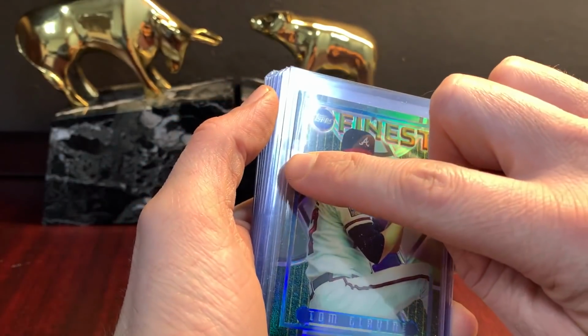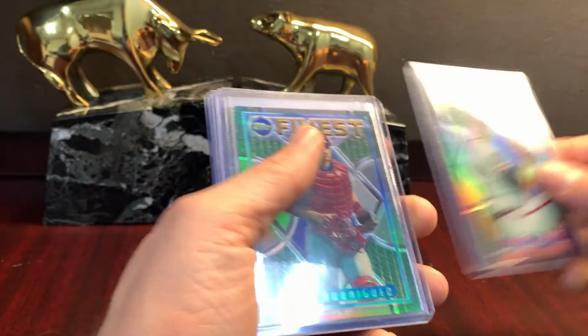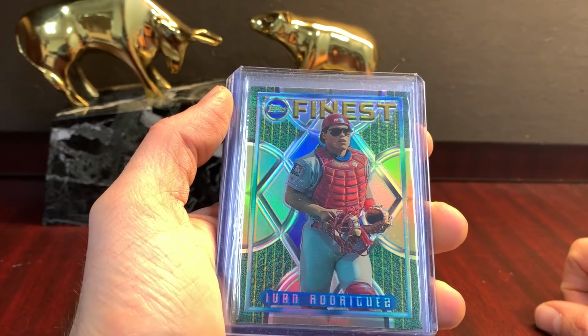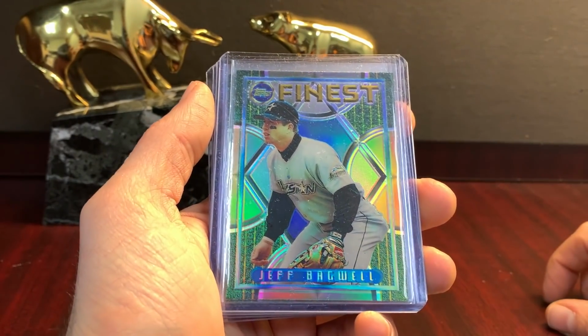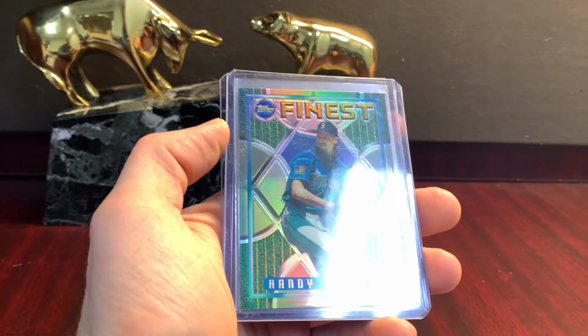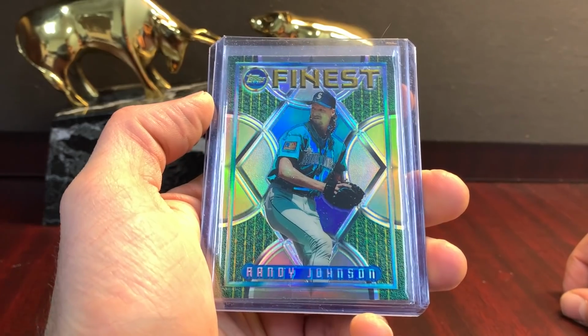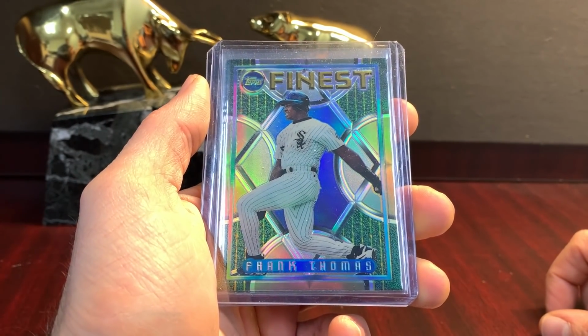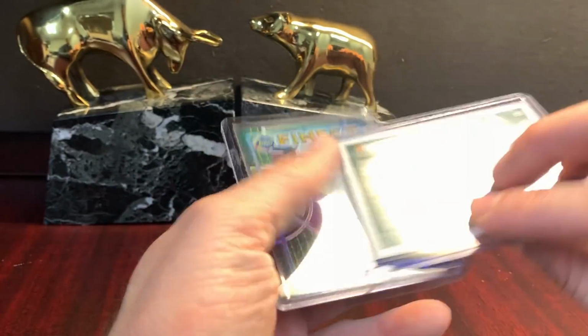I think that's got like a factory line across his neck, so that one probably won't be a good candidate. Pudge. Jeff Bagwell. Randy Johnson. Big Hurt. That's what the back looks like on these.